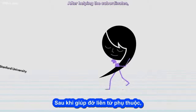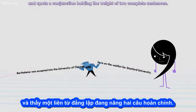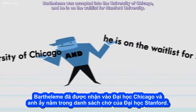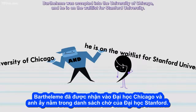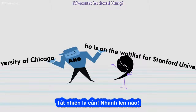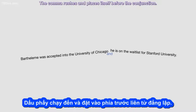After helping the subordinates, our comma heroine continues on and spots a conjunction holding the weight of 2 complete sentences. Bartholomew was accepted into the University of Chicago, and he is on the wait list for Stanford University. The comma asks the conjunction if he needs help. Of course he does. Hurry! The comma rushes and places itself before the conjunction.